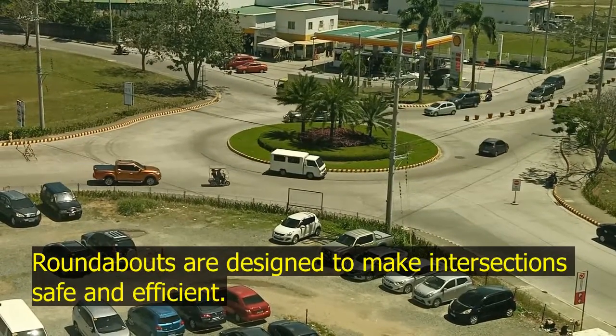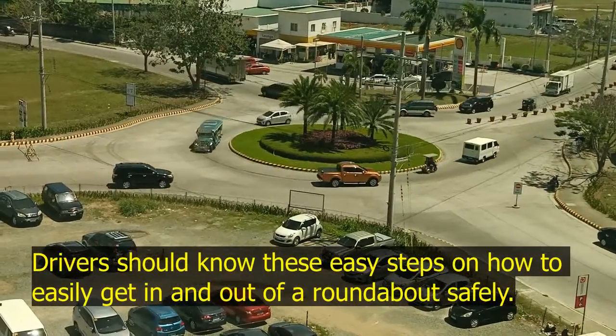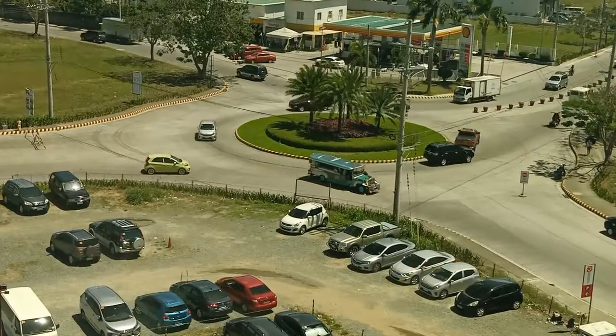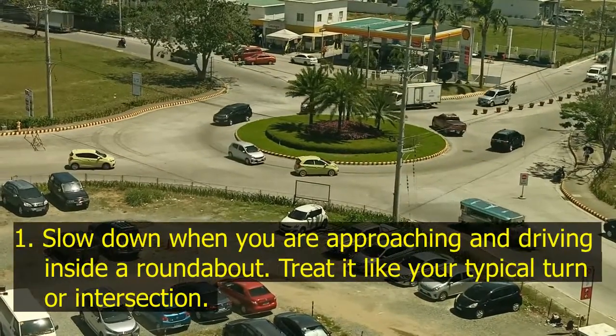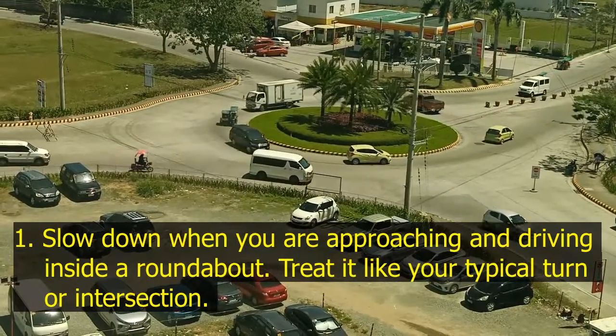Roundabouts are designed to make intersections safe and efficient. Drivers should know these easy steps on how to easily get in and out of a roundabout safely. Slow down when you are approaching and driving inside a roundabout. Treat it like your typical turn or intersection.